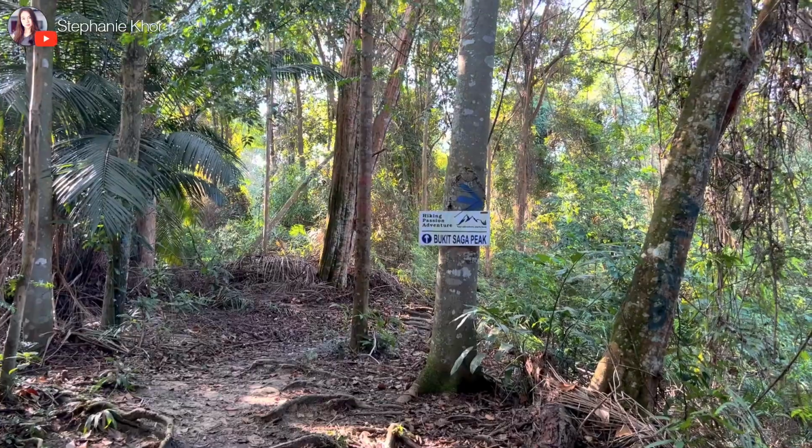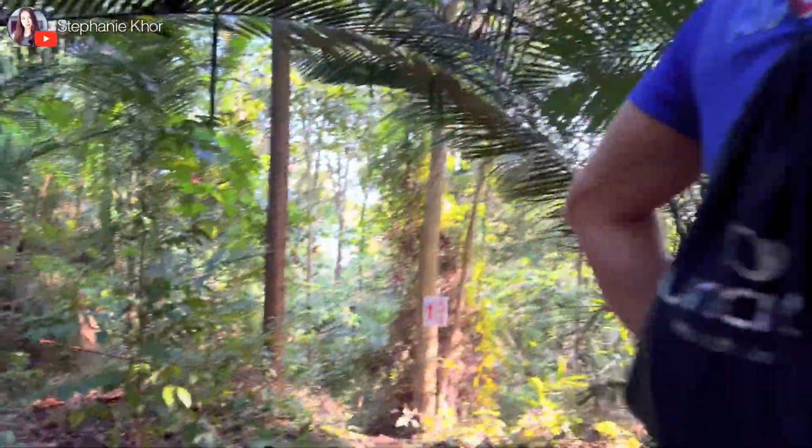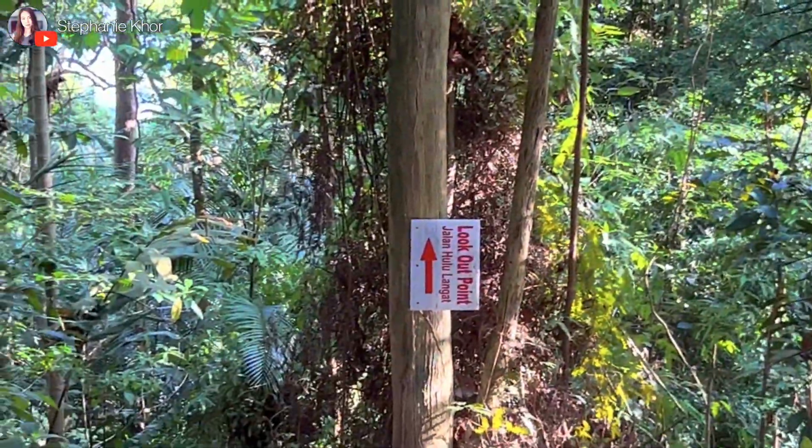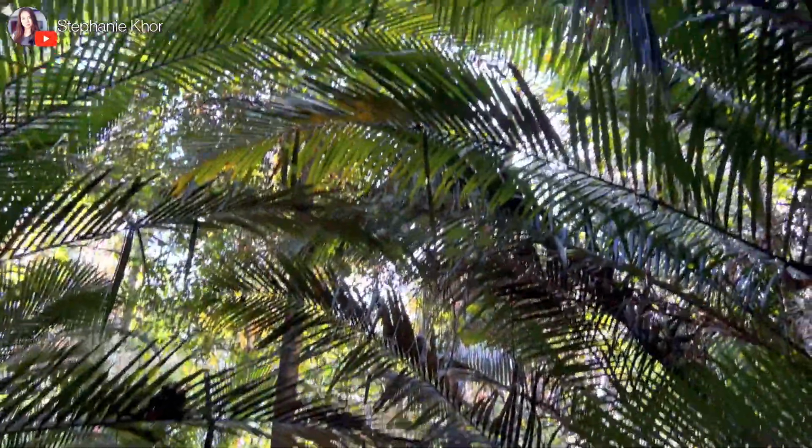It says here, Bukit Saga Peak is here. And then remember the very funny one? You see here? Lookout point, Jalan Hurungan, up there. You have to climb up. Come, let's go.